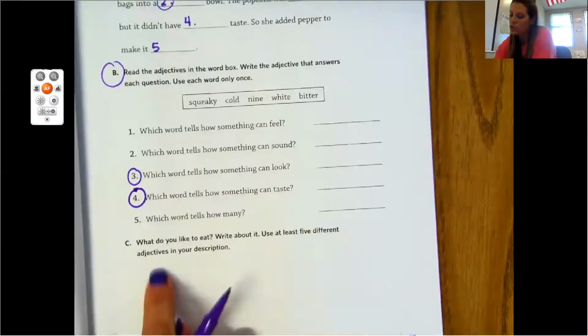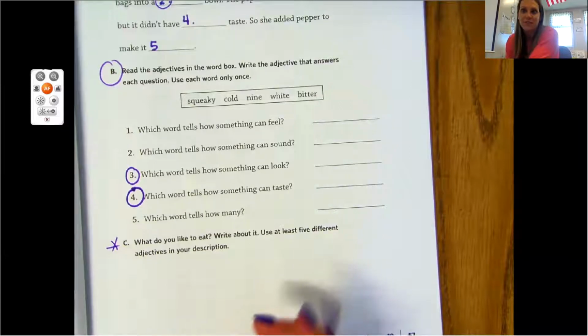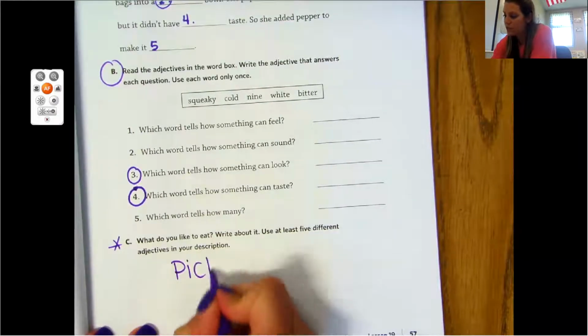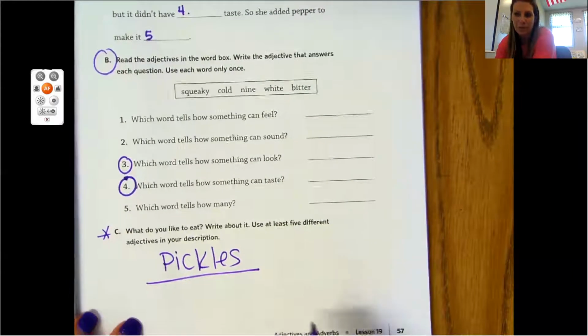If you would like to do C, it's optional. It's fun though. What do you like to eat? Write about it. Use at least 5 different adjectives in your description. So I love to eat pickles. How could we describe pickles?